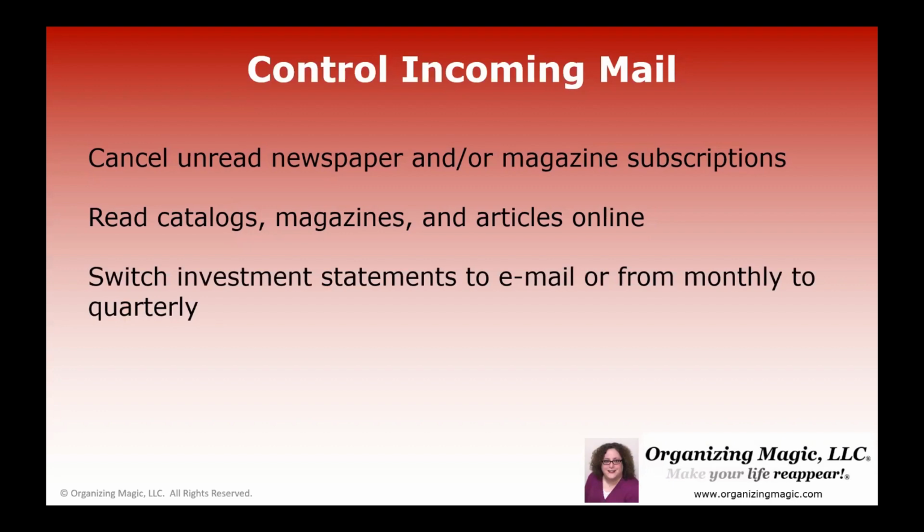Another thing you can do is talk to your financial planner about switching your investment statements so that they come to you as an email rather than coming to you in the postal mail. Or perhaps they can switch the frequency from monthly statements to quarterly. Again, consult with your expert about that one.